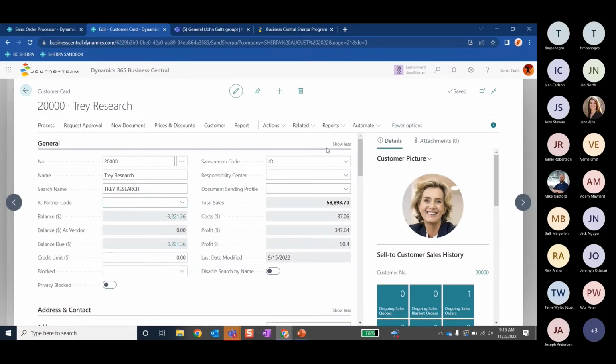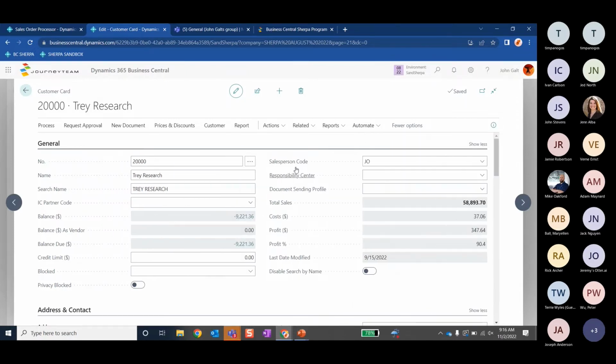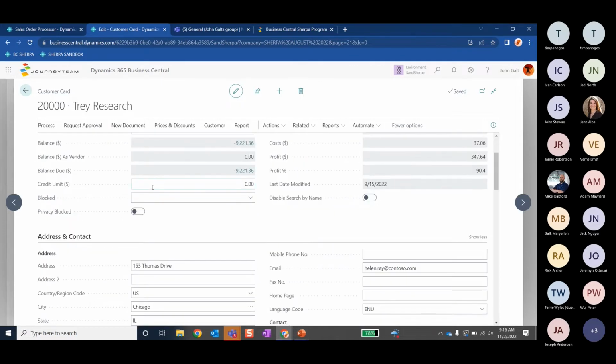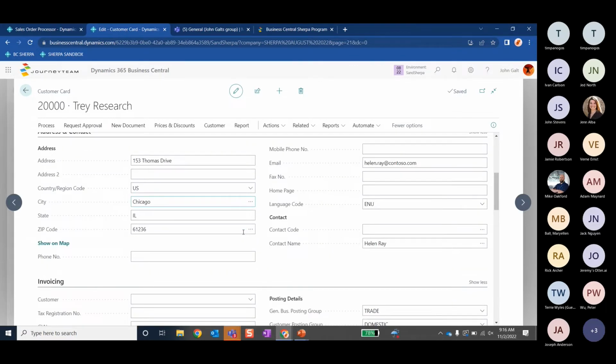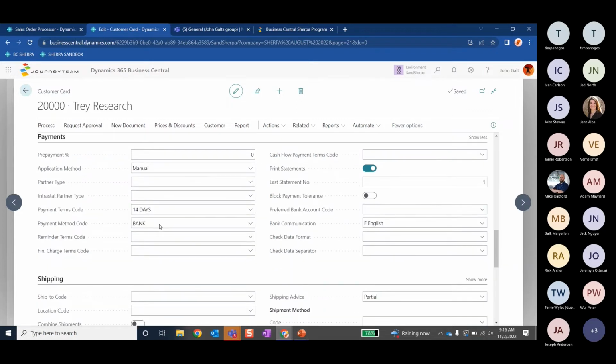Coming back to the customer card, again, we have details on the right with statistics and attachments. The rest of this customer card is going to show us addresses as well as defaults. So for example, on the invoicing, we might specify that they are tax liable and their tax area code. This would be defaulted anytime we create a new document, an order for this specific customer. On the individual order, many of these things can be overridden as needed. But on the customer card or the vendor card or the item card, we will specify the defaults and they will flow down for us so that we don't have to remember all of those things.